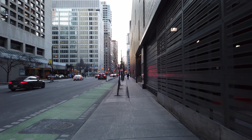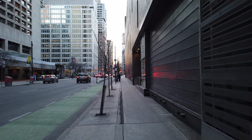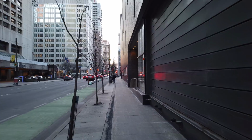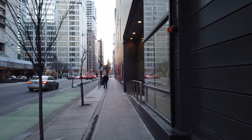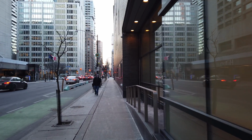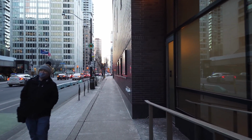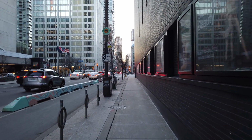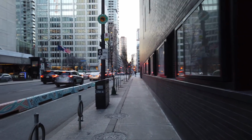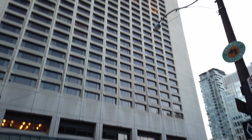Although it's still getting blown around by the wind. And now it's bouncing off my hips instead of my legs. Oh well, it's not as bad as it was before. There's the Hilton.